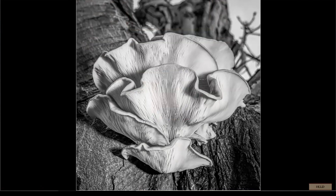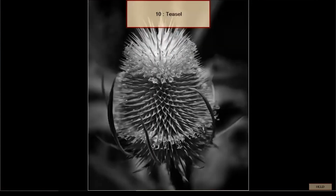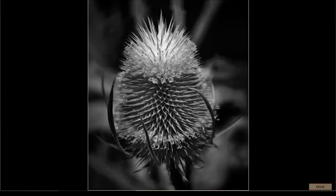Peter Kay. Teasel, I think, was a good balance, that you've managed to get separation from that. We've got a little bit of help in the background with one or two of these paler radiating lines coming from behind the teasel head, which helps us to look, I think, much more interesting at the teasel. And in spite of the very pale areas, it would appear still to be full of detail. So 19 marks.